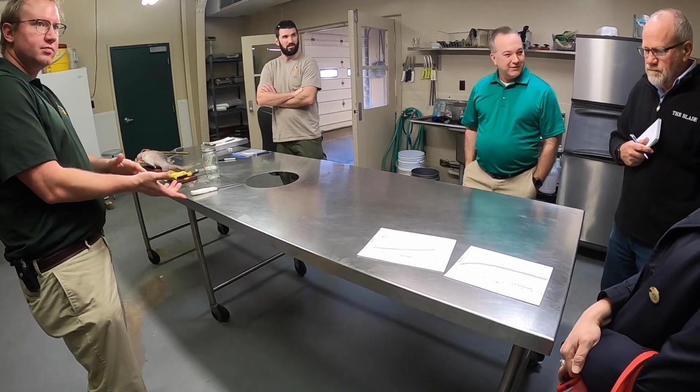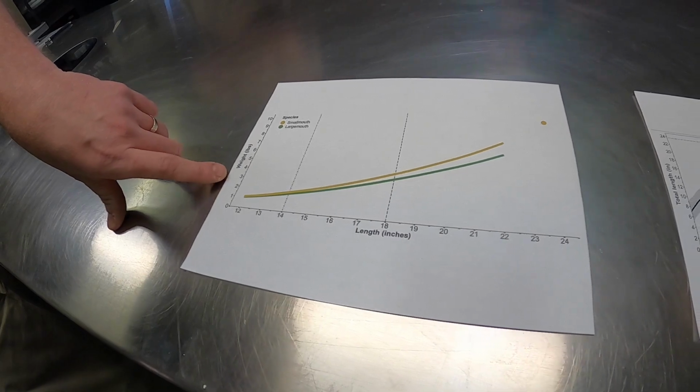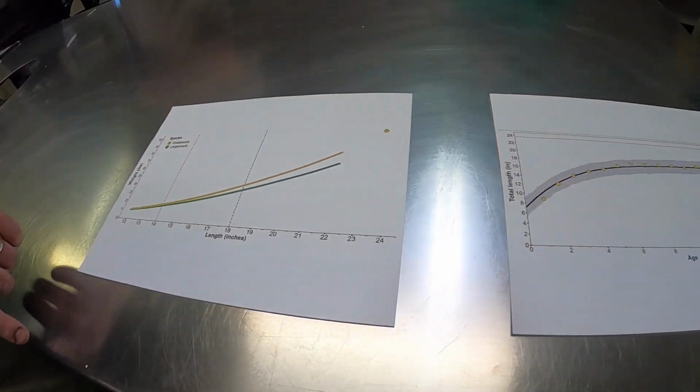You had an empty stomach for the most part, right? Yeah. I mean, it's not deformed at all or anything like that. It's just a normal Lake Erie fish for one that's 10 pounds.